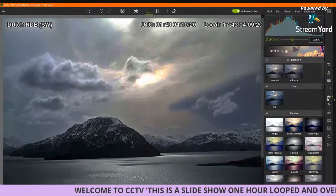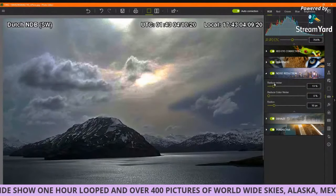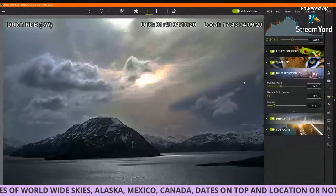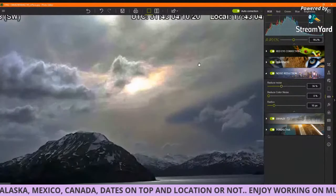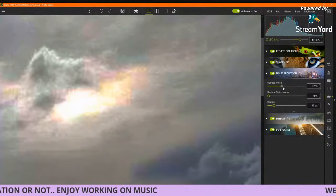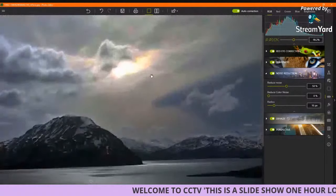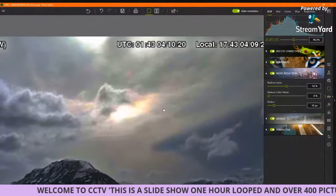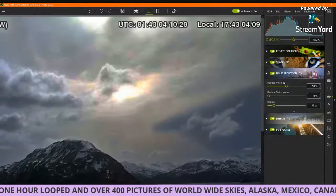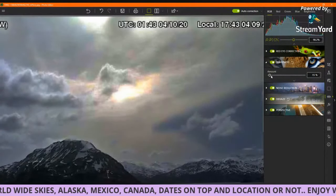Now what I'm gonna do is I'm gonna go over here to the noise. I'm gonna remove the noise. Now watch it smooth out when I reinforce the noise, take it out. Okay, that's all I did. Right there. I don't put a lot of sharpness on clouds because they get weird.